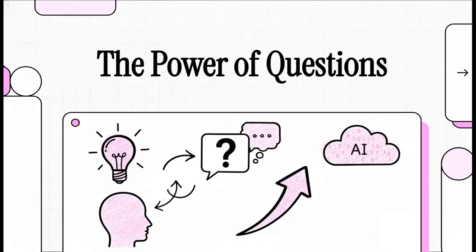So we're all playing around with these incredible AI tools like ChatGPT or Gemini, right? But do you ever get the feeling you're not quite getting the most out of them? Well, the secret to unlocking their real power, it isn't in some hidden setting. It's actually in us. It's all about mastering the art of the question.